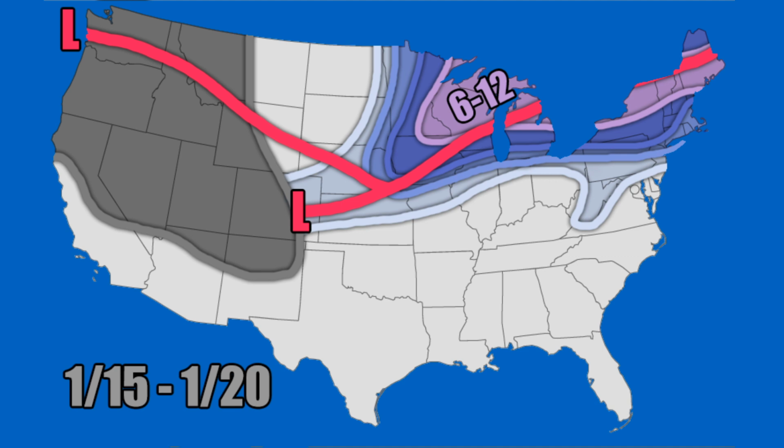This is your final snowfall layer. Isolated lake effect bands are definitely going to see closer to 12 inches, 10 to 12 inches, or even a little bit more, but as a general statement, it's going to be around 6 to 12 inches, and this is going from Maine, New Hampshire, Vermont, upstate New York, and through Michigan and into Wisconsin, a little bit of Iowa, and a little bit of Minnesota there.